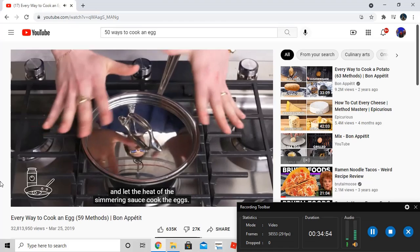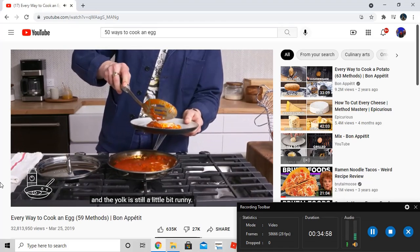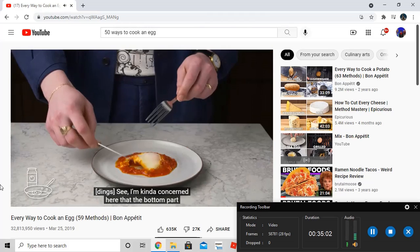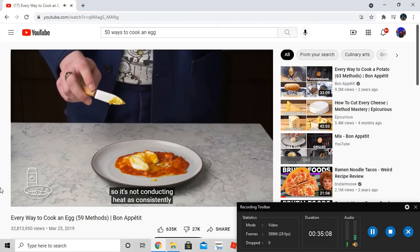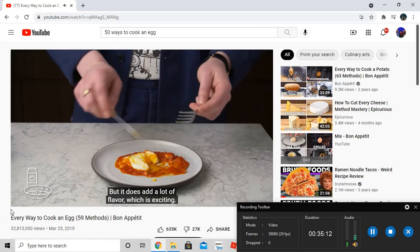The egg in the simmering sauce. The white is all cooked and the yolk is still a little bit runny. I'm kind of concerned here that the bottom part of the egg got the lion's share of the heat. The tomato sauce is kind of an imprecise cooking medium, so it's not conducting heat as consistently as a pan full of water is going to. But it does add a lot of flavor, which is exciting.